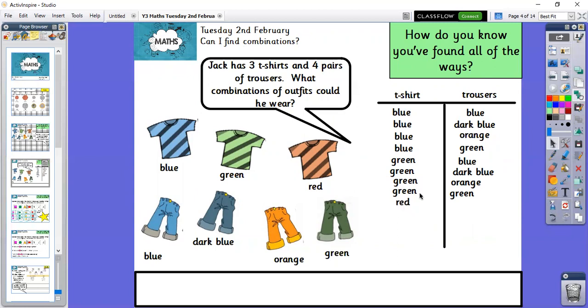So red t-shirt, again, I'm doing it in the same order. So blue, dark blue, orange, green, so that then it's nice and logical and it follows a sequence. So red t-shirt, blue trousers, red t-shirt, dark blue trousers, red t-shirt, orange trousers, red t-shirt, green trousers.